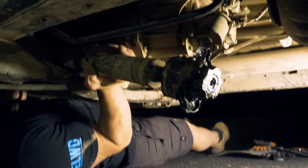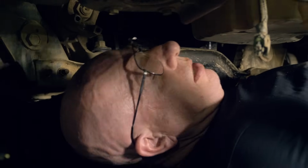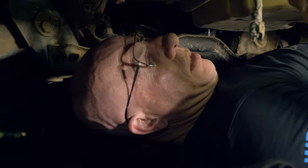Have a look at that! That's all sealed at that end. It's all sealed at this end. So we're good to drive. Now that that's fixed, we'll see you on the next season of Life Off-Road.